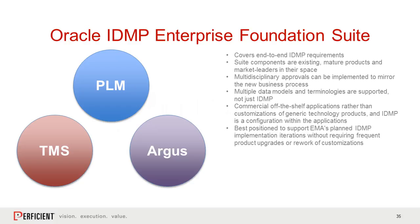And that brings up another advantage. Since these are commercial off-the-shelf applications, that means that IDMP is just a configuration within these applications. So in other words, as IDMP changes going forward, and we know it will change, we know that it will go through multiple iterations in the future, we anticipate being able to just tweak the configurations that we already have within the product, and it won't be necessary to release lots of different product releases to get you updated with each change. In other words, it would just be a configuration change. You wouldn't have to go through multiple product upgrades as the different IDMP iterations come out.